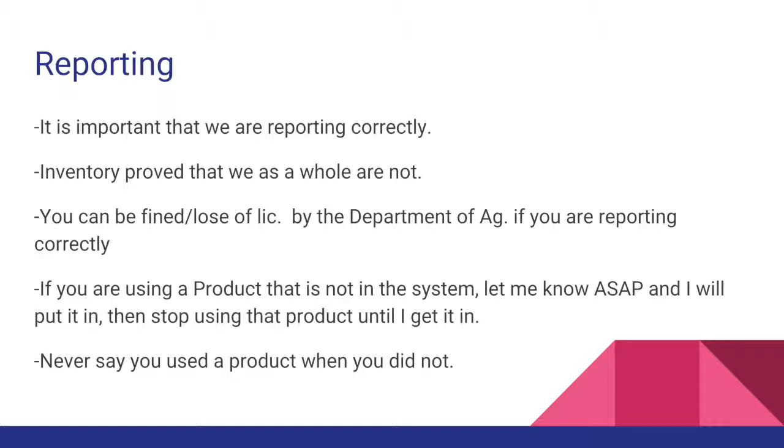So, also, never use a product that isn't in the system. If you use a product that's not in the system, let me know ASAP. I'll do my best to get it in the system right away, and then stop using the product until I let you know. Never say you used a product when you didn't. I know we get in a rhythm, especially when we were switching from contract blocks to Talon to easy blocks. You just get in a rhythm doing the same thing. In our industry, sometimes rhythms will hurt us, and that's one of them.